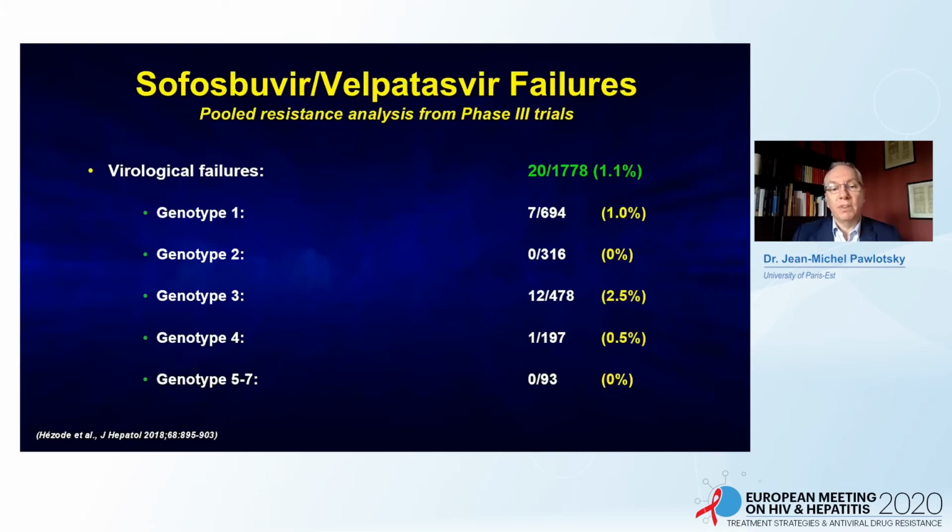It's a pooled resistance analysis from phase 3 trials. You can see here that approximately 1% only of patients fail with RAS selected. The vast majority of them are in the group of patients with genotype 3, 2.5%, followed by genotype 1.